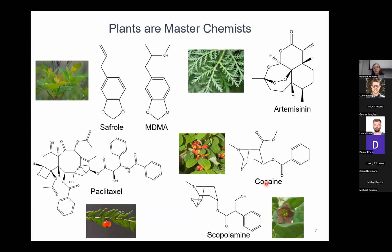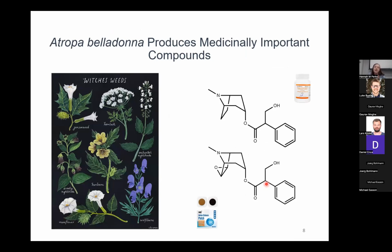Scopolamine and cocaine are both tropane alkaloids, and that's important because our lab focuses on tropane alkaloids in the Solanaceae, so the tomato family. And Atropa belladonna is a scopolamine producer that has a rich history as a poison. And you can find numerous case studies about people accidentally eating berries and becoming really sick. But the plant also produces two very medicinally important compounds, scopolamine and hyoscyamine or atropine. So if you've ever seen a scopolamine patch, it's used to treat motion sickness, someone might wear it. And that's a great example of a use of this essential medicine.